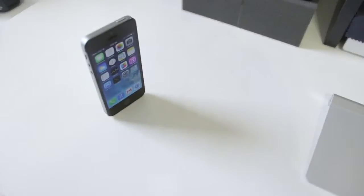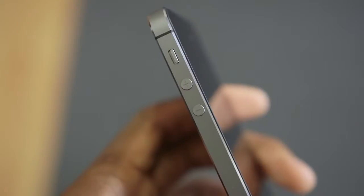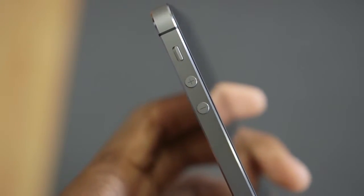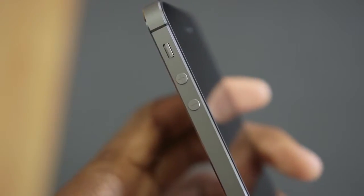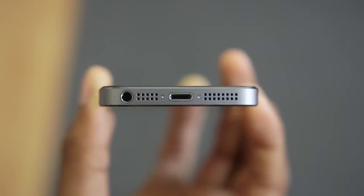Everything else about the hardware, though, is very well crafted. We saw this in the iPhone 5, too. It's solid aluminum on the sides and the back. It has awesome buttons that are precisely crafted so that they don't wobble at all, which is nice. Plus, they have the laser etchings to indicate volume up and down. The chamfered edges are angled ever so slightly inwards. The headphone jack and the lightning port are on the bottom with the precisely milled speaker grill holes.